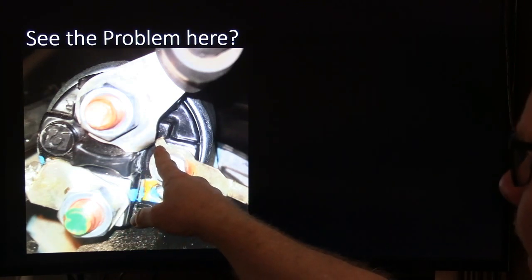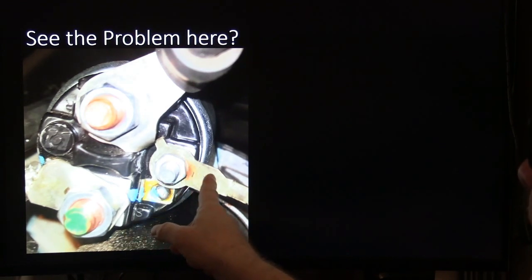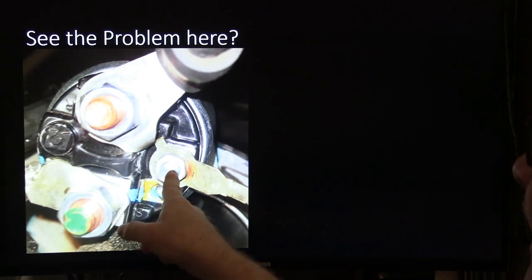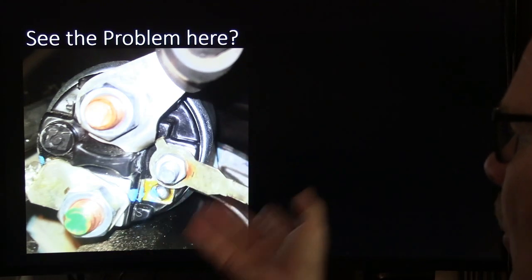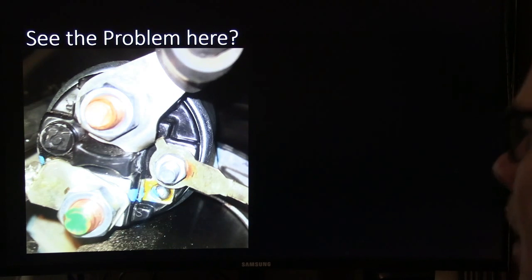Actually, that little tang right there is supposed to be right in here, and it's supposed to locate that. But somehow they managed to get it put on there where it was out of place, and when they tightened that up, this was touching that. So that's one of those things that students have to learn not to do. Just putting it on there and tightening the nuts without paying attention to how anything's indexed is going to be a problem. And so that's just something they needed to learn.